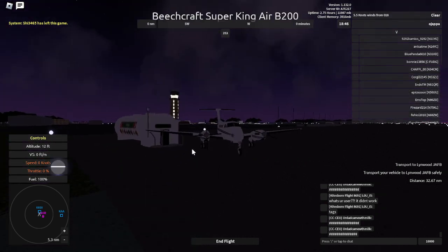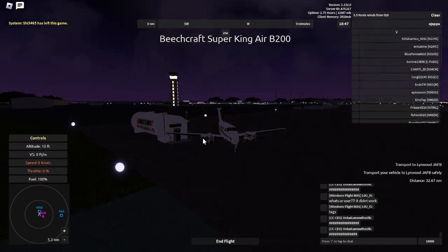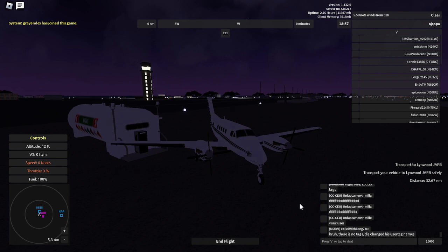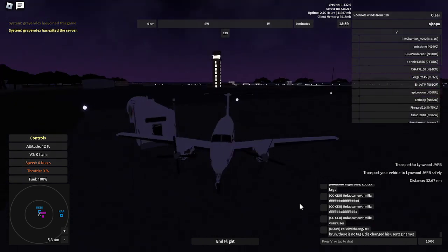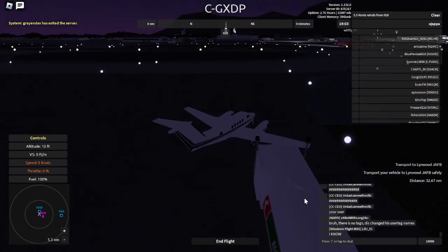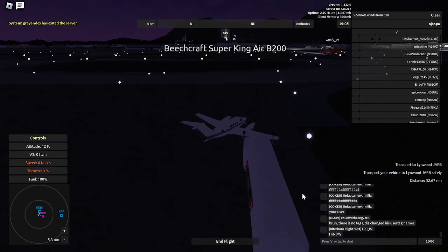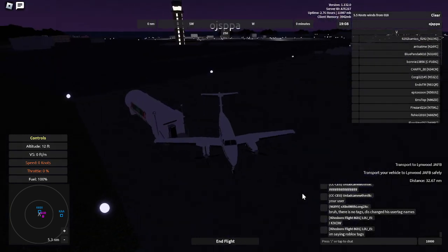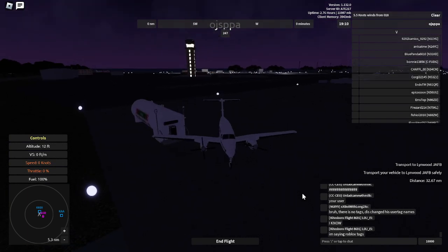So today, a Cutsborough based charter company operating one singular Beech King Air 200 for the Cutsborough Council. So we've got a charter job currently down to Linwood Joint Air Force Base, or JAFB.